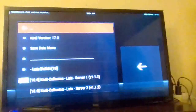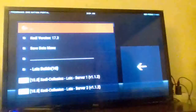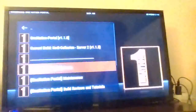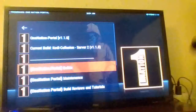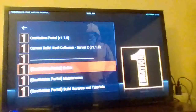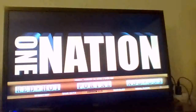So right now I have the Kodi Collusion for Krypton, because I'm running Krypton, but if you notice, they also have the Leia builds out, and the stable version of Leia should be out within the next couple of weeks, so that's something to look out for. When you want to upgrade to Leia and switch your build as well, you're going to come here and go into build and choose that one. But we're not ready to do that now, so we're going to come back out here.